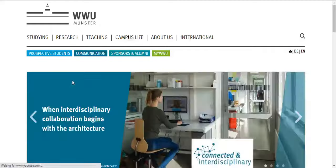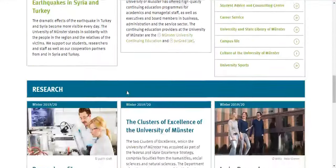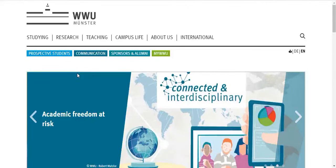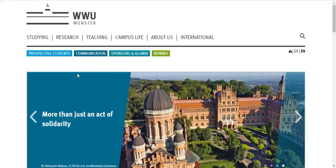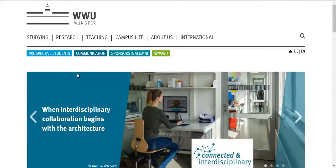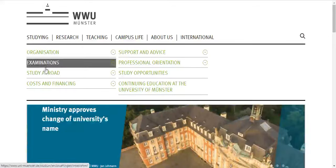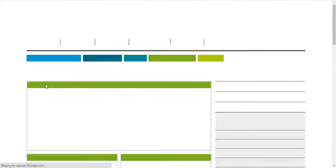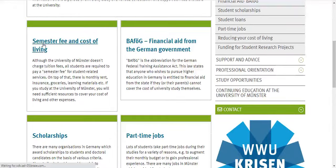This is the website of the university. One thing about most of the universities in Germany is that you pay less than 400 euros. That's for a semester fee. Let's go to the cost and financing so that you can see the semester fee.